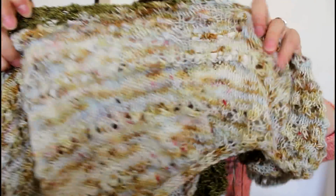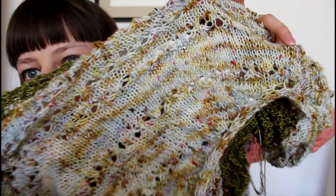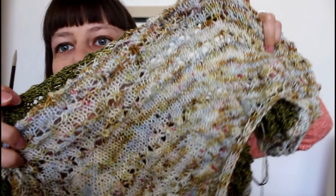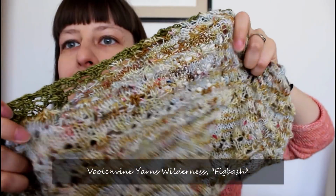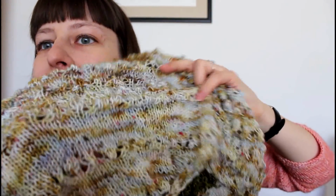So this is beautiful yarn by Kristen from Wolff&Schafe Yarns. It's on her Wilderness base, which is with mohair, and the colorway is Fig Bash. And yeah, it has beautiful speckles.